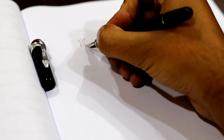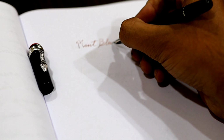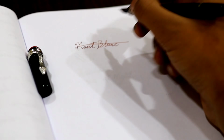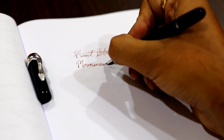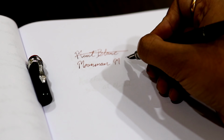And I don't generally use fine nibs. I like buttery smooth nibs, and fines are not meant for that. But this one has changed my mind completely. I was not expecting it to be this smooth, but this is a really smooth nib from Moonman, I would say. And a big credit goes to Mont Blanc, because they are the ones who designed this pen. And man, this looks really good.